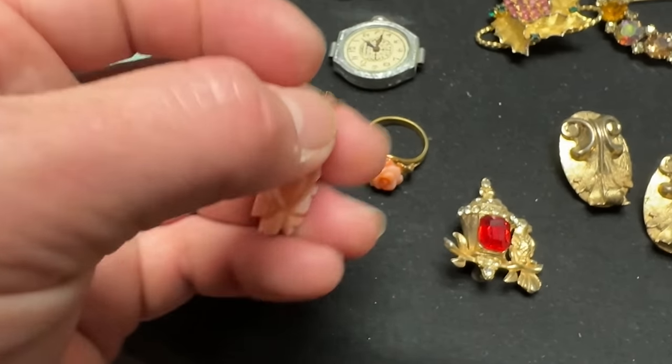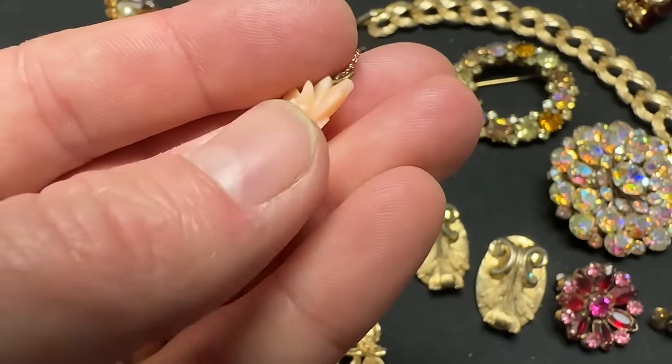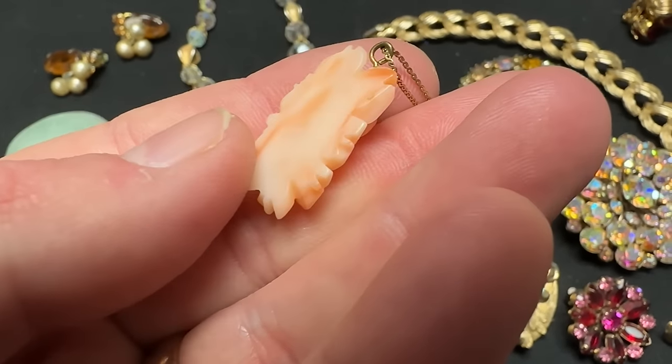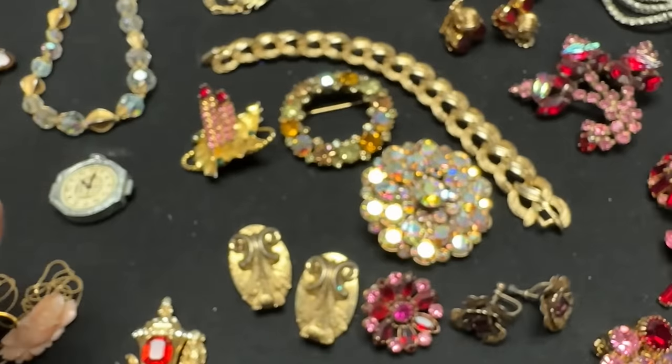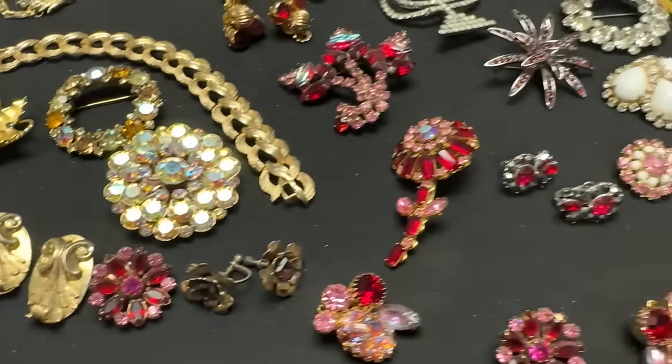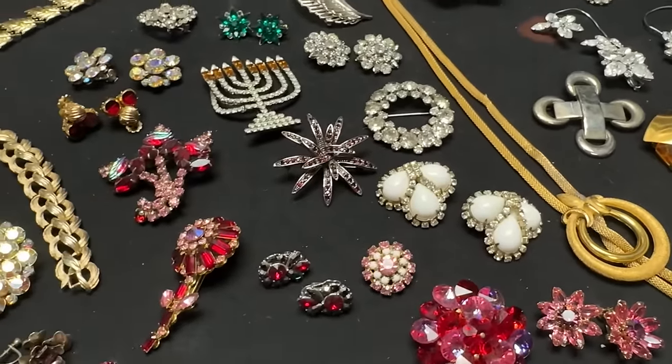We've also got a couple pieces here of carved angel skin coral. You can see this right here. It's nice and carved up as a pendant. It's on a gold-filled chain. And we have some other really cool brands here represented. Some of these might be nice boutique brands. I'm not exactly sure yet.